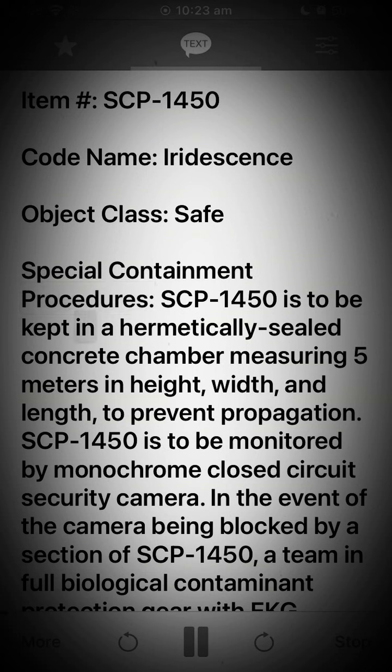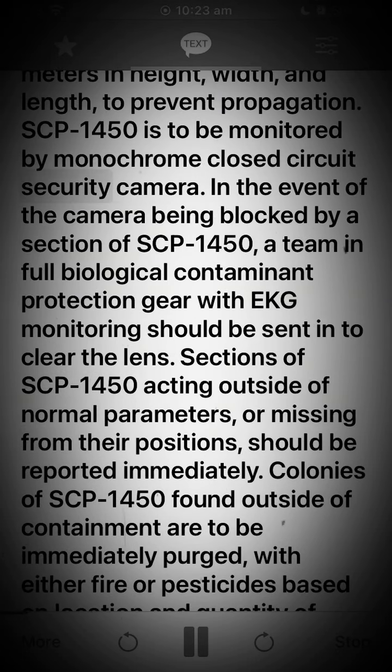SCP-1450 is to be kept in a hermetically sealed concrete chamber measuring 5 meters in height, width, and length, to prevent propagation. SCP-1450 is to be monitored by monochrome closed-circuit security camera. In the event of the camera being blocked by a section of SCP-1450, a team in full biological contaminant protection gear with EKG monitoring should be sent in to clear the lens.